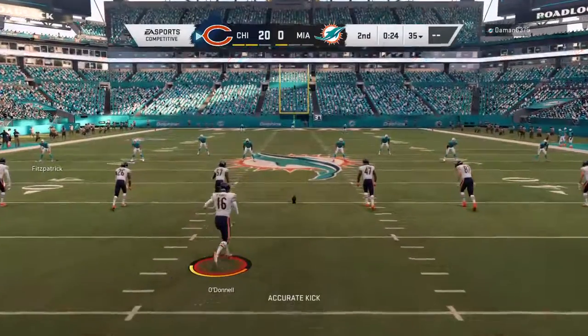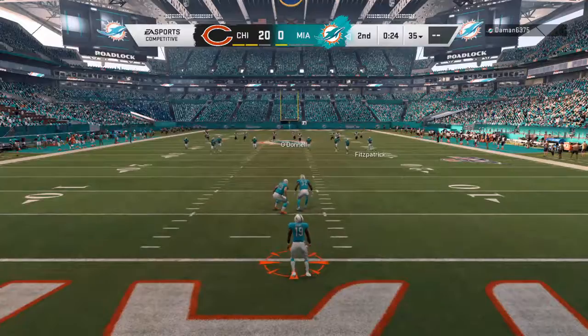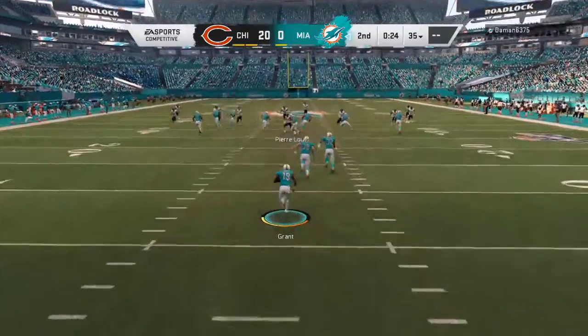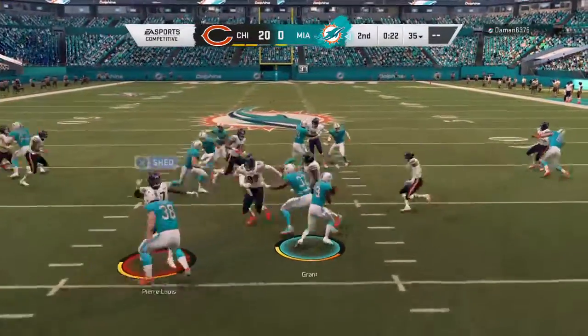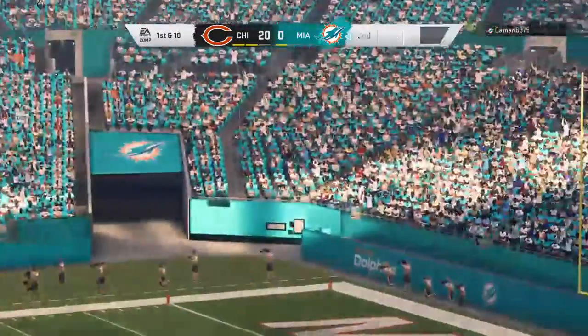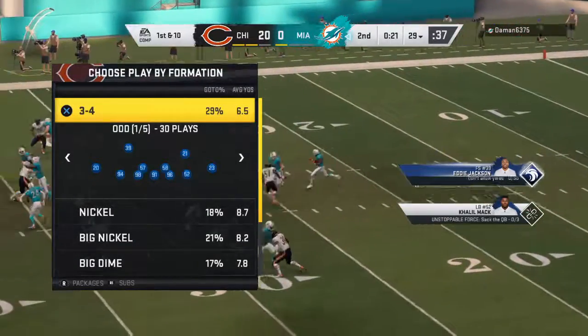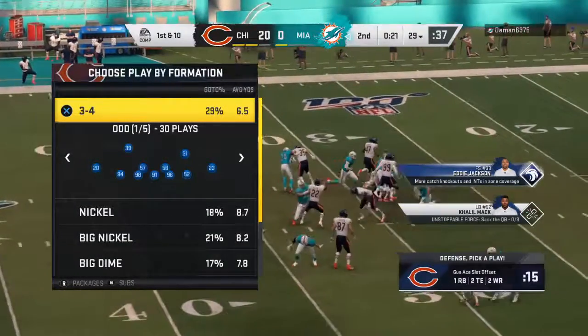So with the missed PAT in his rearview mirror, he goes back out to kick this one off. This is fielded at the goal line. And a good return as he'll be stopped just shy of the 30-yard line. The Dolphins take over 1st and 10 at their own 29-yard line.